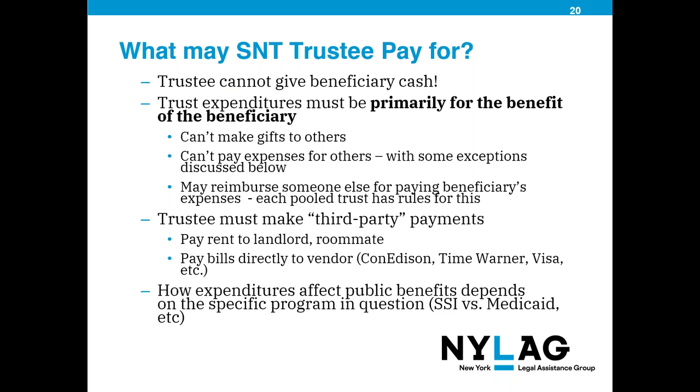The trust expenditures must be primarily for the benefit of the beneficiary, so you can't buy a wedding gift for someone. The grandmother can't pay for her grandson's college. Sometimes they can pay expenses for others when they're primarily for the beneficiary's benefit. We'll go over that. Sometimes they'll reimburse someone else who bought the beneficiary that winter coat we talked about. And each trust has rules for under what circumstances they'll do that. Don't assume they will.